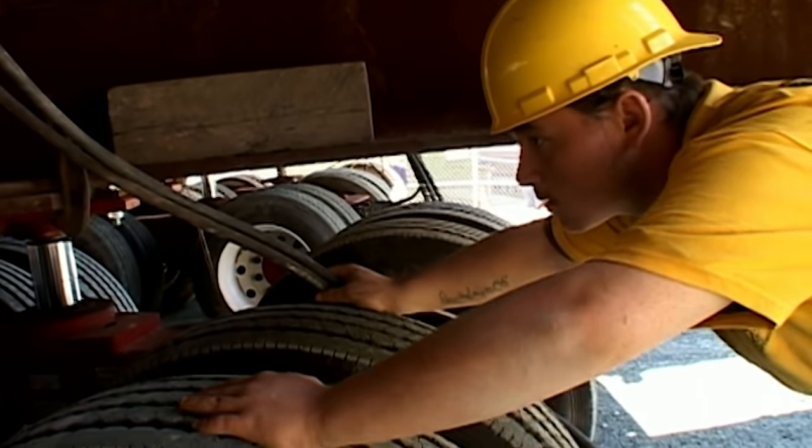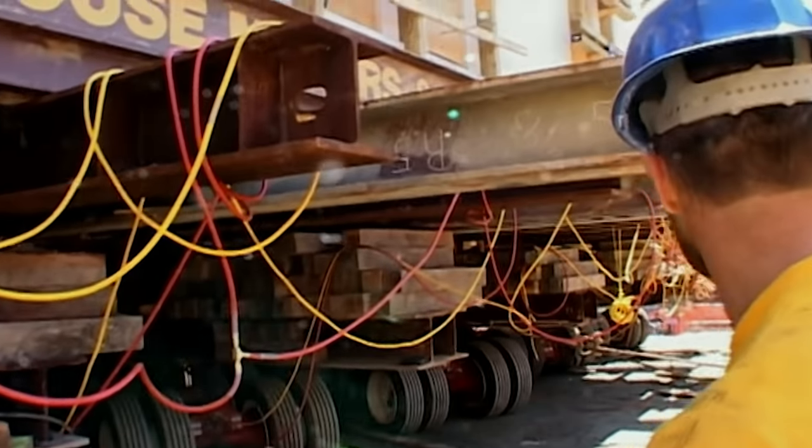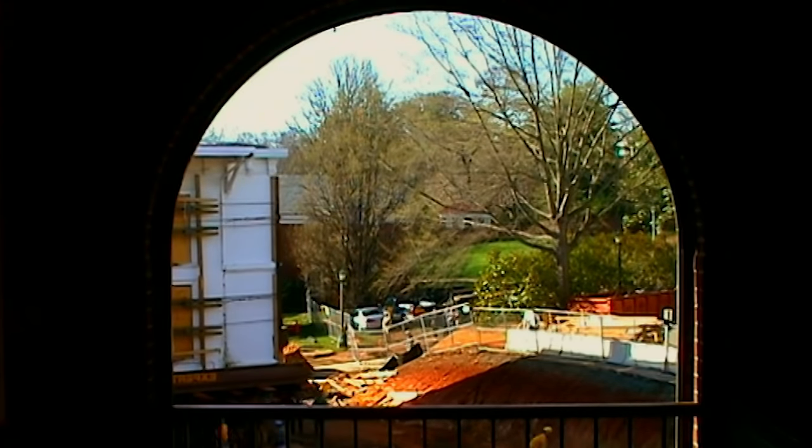They're just checking the alignment of the wheels as we go. Go a little bit, check it, go a little bit, check it. It takes the entire afternoon to inch down the slope.